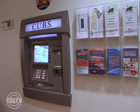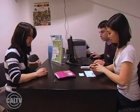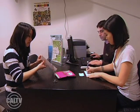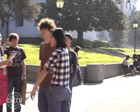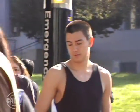And while CUBS currently only has 2 ATMs on campus, they expect to have 10 by the end of the semester, an improvement that members say is because of the students in charge. The good thing about being a student-run organization is that since we are students and we're working with students, we're better able to understand their needs and try to specialize our products so that students get the most benefit out of it.